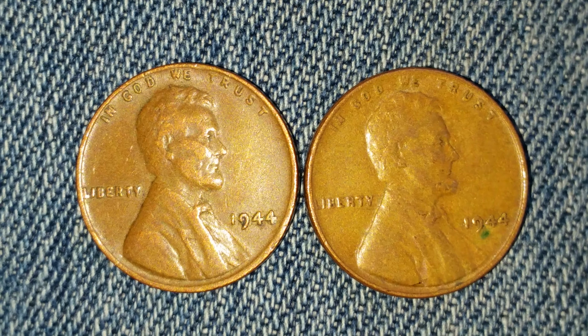Here are a couple 1944 wheat pennies. The face value of each of them is 1 cent. The numismatic value is 15 cents for one found in average circulated condition, all the way up to $6 for one found in certified mint state. And that is at the time of this filming, which is January of 2019.